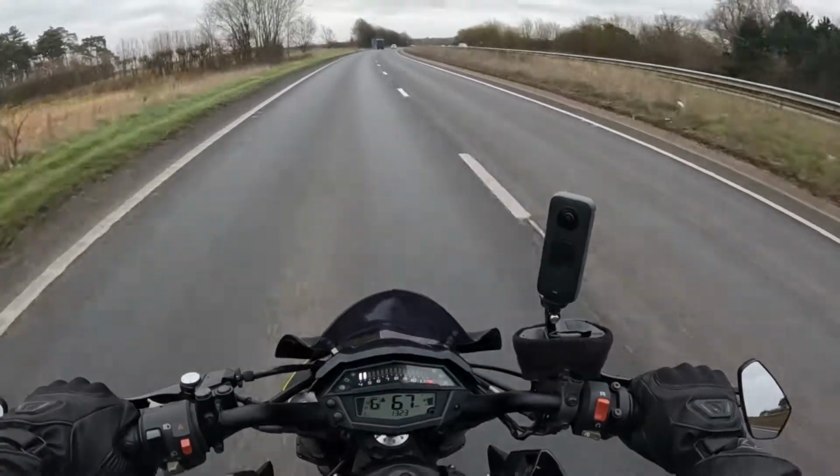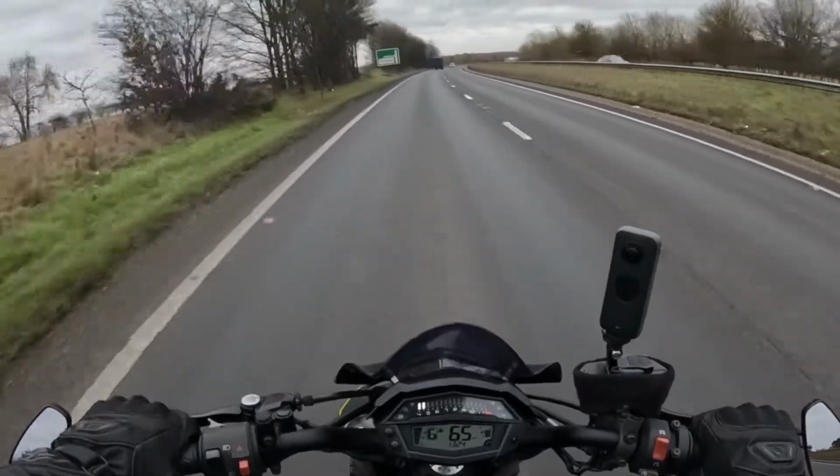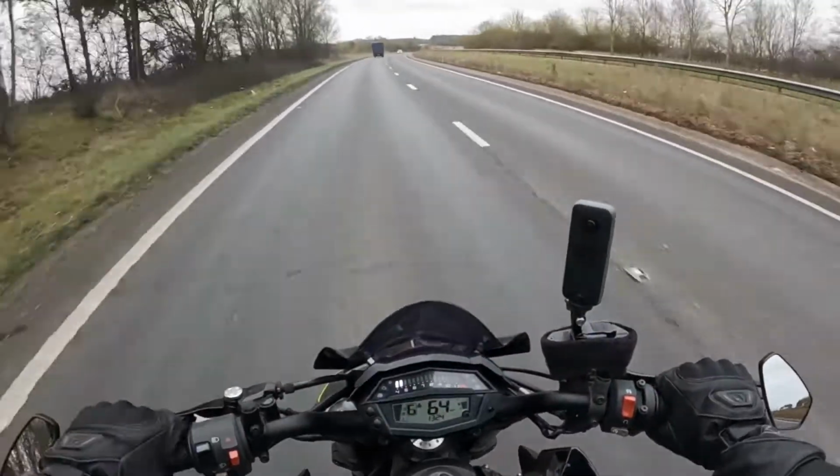It may only have 140 horsepower, but it is quick. Properly quick. Plenty fast enough for what I want, if I'm honest.